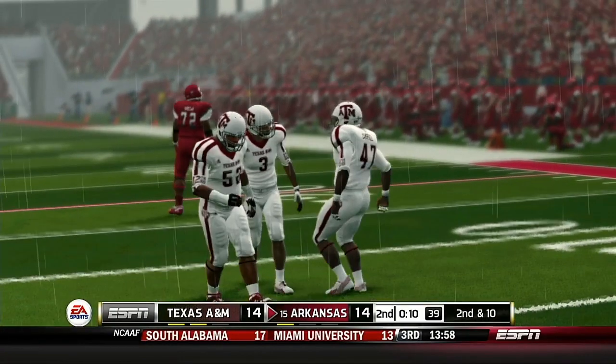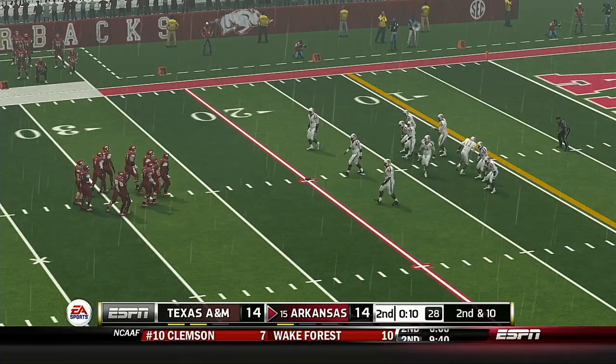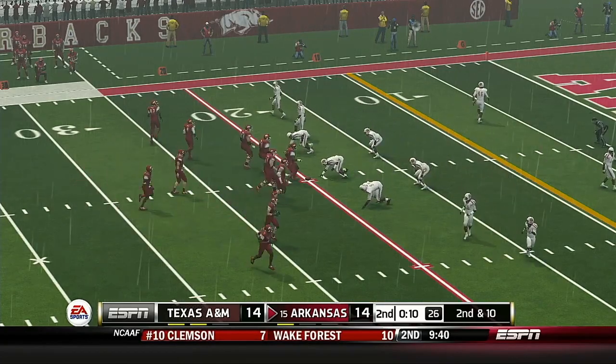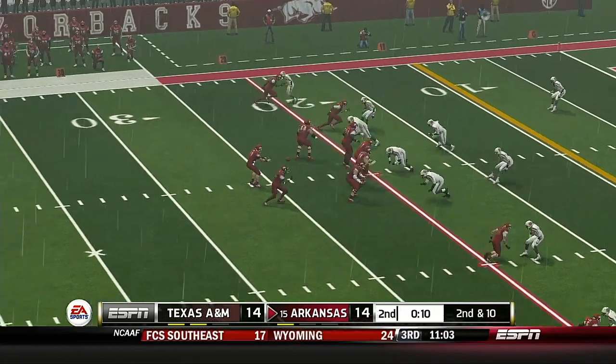Pressure like that, the worst thing you want to do is just to throw the ball into coverage. He got away with one right there. He's very fortunate. Next time, he should just throw it away out of bounds. And this is the ninth play of the current drive.